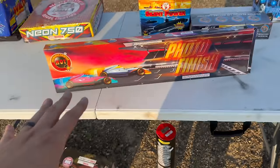Now let's go ahead and see these plastic chickens. Not sure what these are gonna do. Oh, okay, that's kind of cool. Whoa, it spins around. That one didn't.